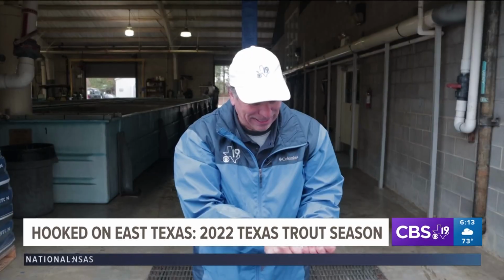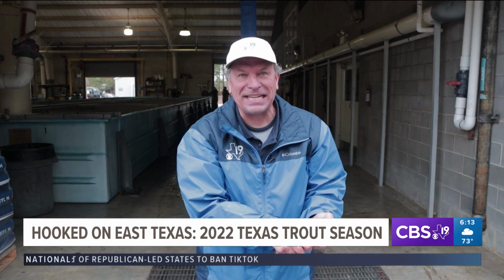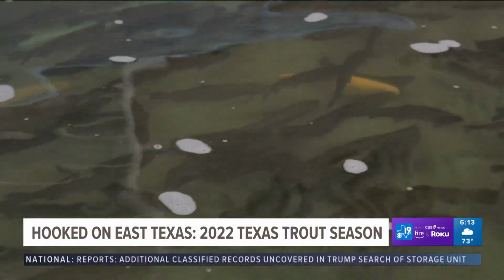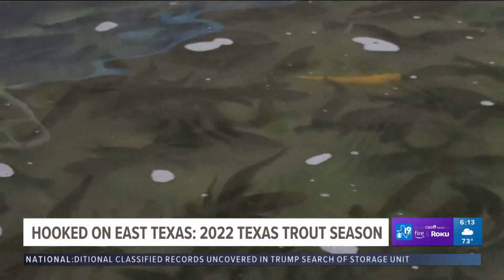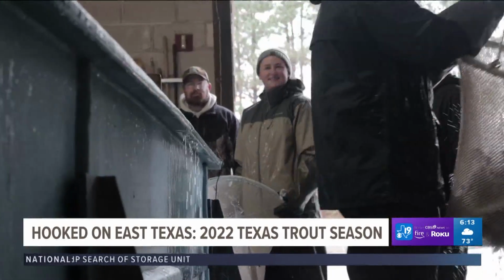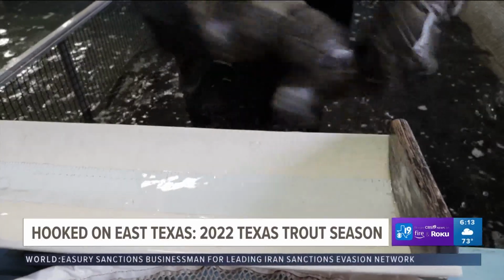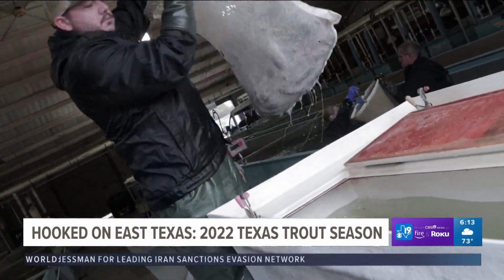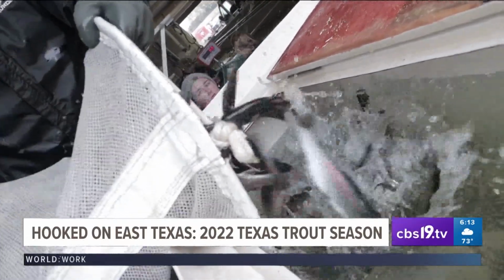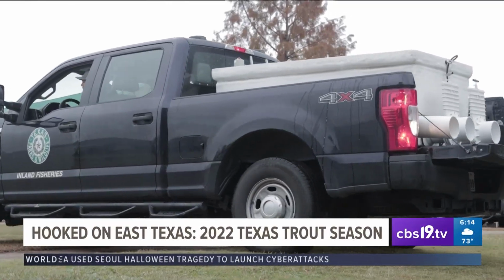Texas Parks and Wildlife is going to stock more than 300,000 of these across the state of Texas this winter. A third of those fish will come out of the Athens hatchery. Before the first stocking, the fish are weighed and measured, and then dumped into trucks used for stocking trout in Texas lakes and ponds. And finally, the trout are released into the water.